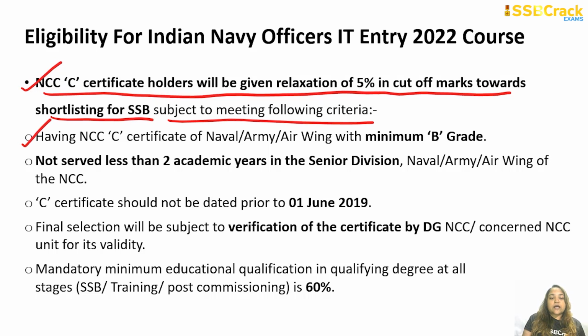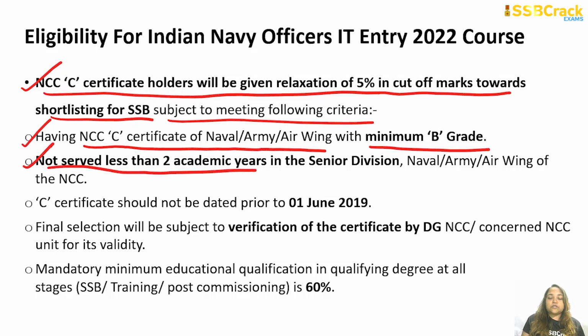First of all, you should have an NCC C certificate of Naval, Army or Air Wing with minimum B grade. So you should have a minimum B grade in this C certificate. Second, you should not have served less than 2 academic years in the senior division. So at least you should have served in NCC 2 years in the senior division of Naval, Army or Air Wing.